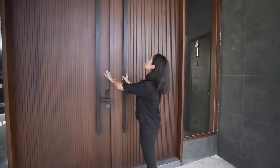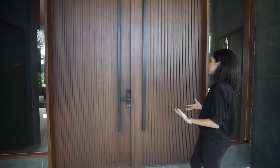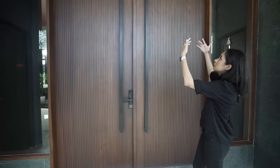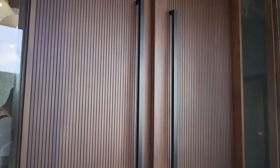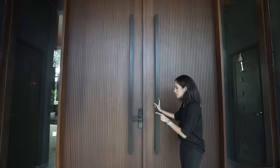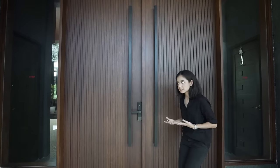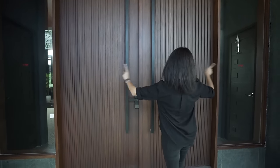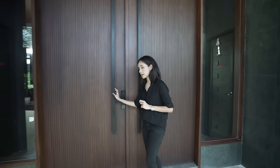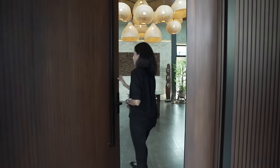Okay, so this is your main entrance. It's so, like, impressive in the sense that it's large. It's tall, it's wide, you have double doors, it's solid wood, you have very sleek handles, and then you have a digital door lock that's just very sleek. And then you have glass panels on either side just so you can see who is actually in there, or out here rather.